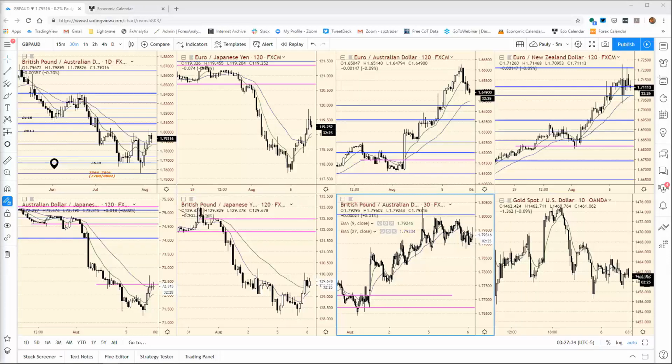It's been relatively restrained here in these movements. But the support right now at this point, we'd be looking at 1186.